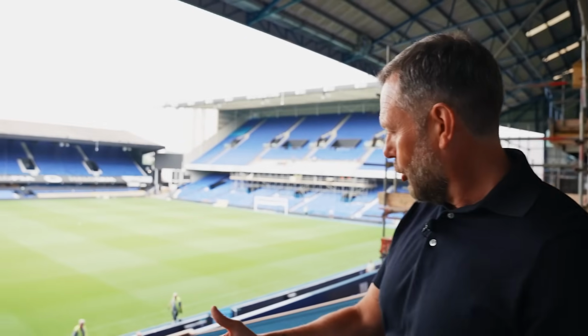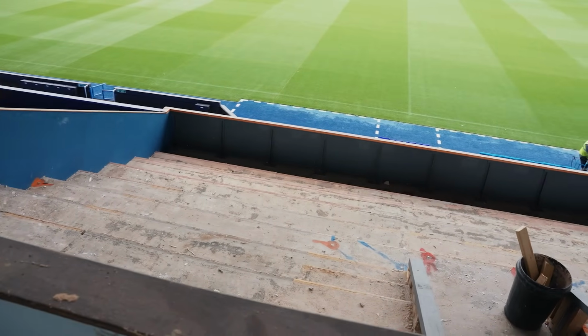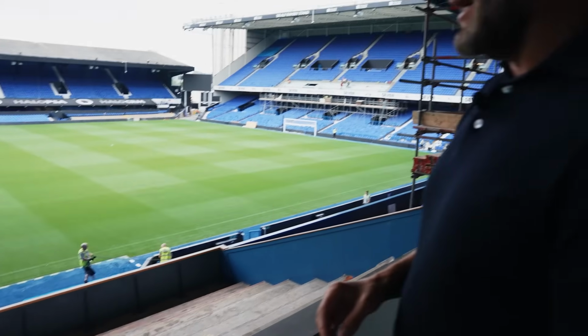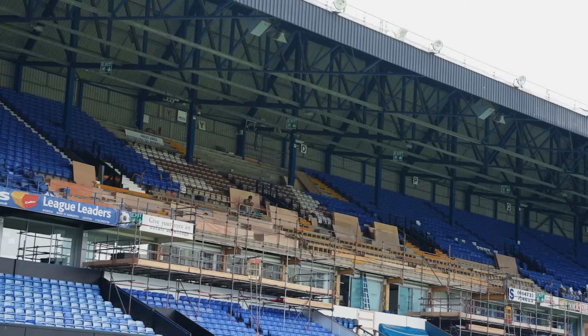Director's box. All the seating's gone. Why? Because, again, part of the rules and regulations, we have to have specific things in place for home and away directors. So that's all being changed. And again, it's major works. Some of the major works we're going to talk about now link to the area directly next to and above the director's box, which are our new media facilities.